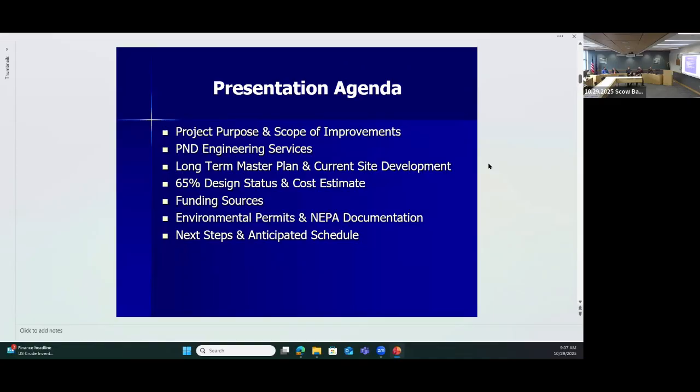Today we're going to go through a number of slides, maybe 25 or so. We'll talk about the purpose of the project and review the scope of improvements. We'll talk a little bit about what PN&D is doing for the community. We're going to go back a ways in time and look at long-term master planning for Scow Bay. Then we'll take a hard look at what we're currently designing for the site development for the boat haul out. We'll review the 65% design status and our current cost estimate.